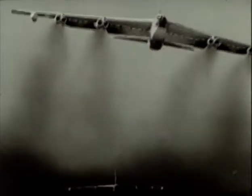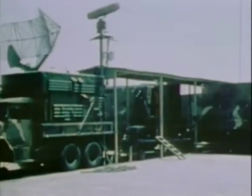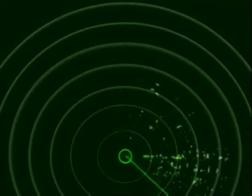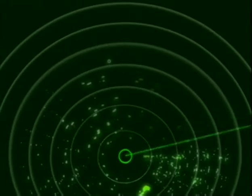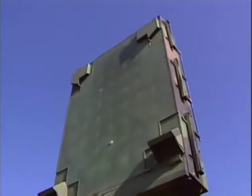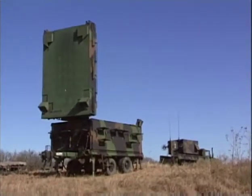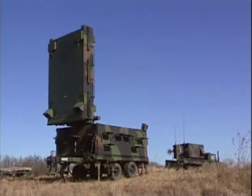By the 1950s, advances in technology allowed radars to see through the obscuring clouds of chaff. Electronic jamming equipment was soon developed to disable enemy radar by overwhelming the reflected radar signal with a stronger false signal. But every new technology provokes a countermeasure. By the 1970s, jamming could be circumvented by new frequency-hopping radars.